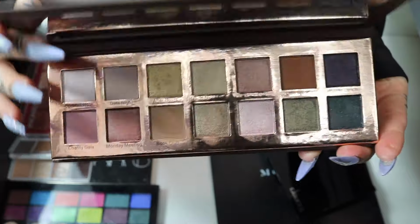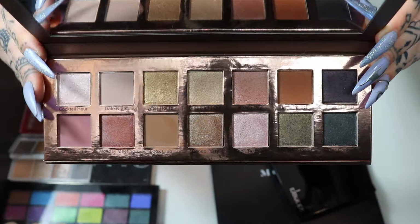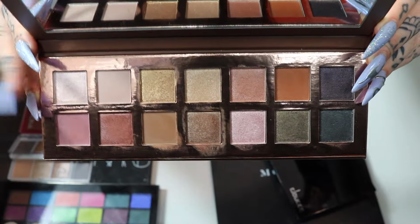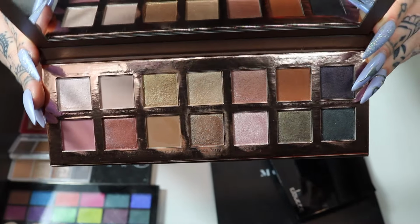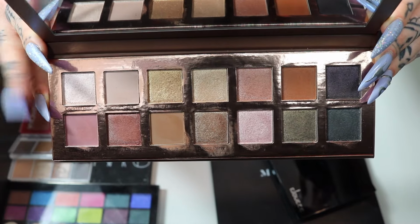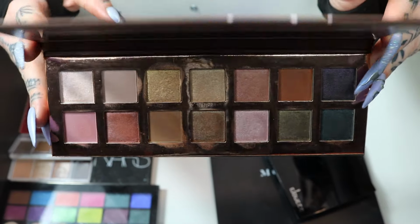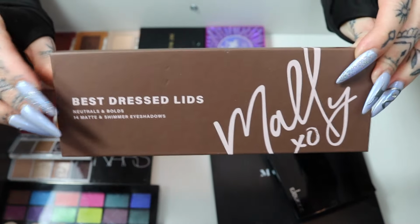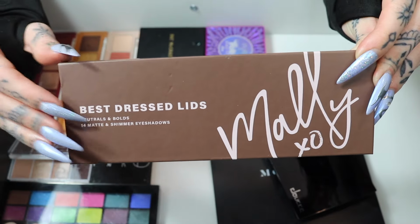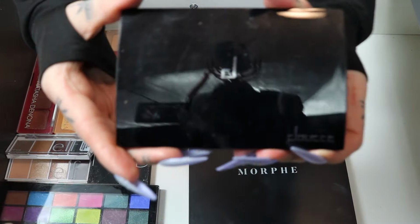Then I got something by the brand Mally, the Best Dressed Lids, Neutrals and Bolds. And this is me being a little bit picky with this one, but I look at this palette and I just think it's a little bit boring. I don't get any inspiration when I open up this palette. I've had this one for a bit, haven't really dipped into it. I think I'll say goodbye to it because I feel like just based off that knowledge, I might keep overlooking this palette. So let's gift it away, which is actually the same kind of deal with this one.